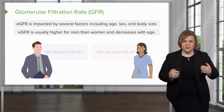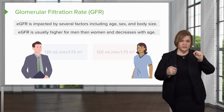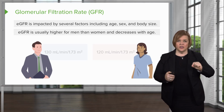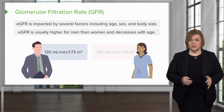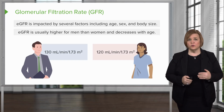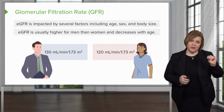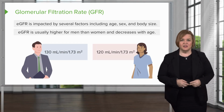Okay, let me pause for just a minute. The estimated glomerular filtration rate, we're talking about the rate that the glomerulus is functioning, right? It's usually higher in men than women, and it decreases with age. 130 milliliters a minute is what you'll see in men, 120 for women. So remember, men's serum creatinine was a little bit higher, and also their GFR is a little bit higher, just to keep that in mind.